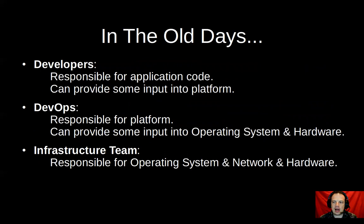Okay, now, Docker containers have really changed software development. They've brought the developers and the ops much closer together. In the old days, the developers would be responsible for the application code and maybe provide some input, like, it would run great on Tomcat, or on JBoss, but ops has to deal with that. Then DevOps would be responsible for the platform. They might provide some input to the infrastructure team about the operating system and the hardware. And then the infrastructure team would provision the hardware, install the operating system, and get the networking going.